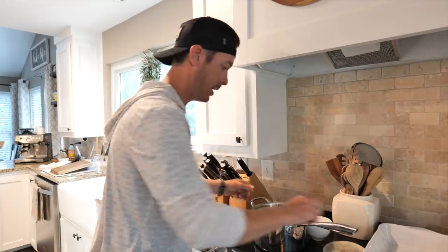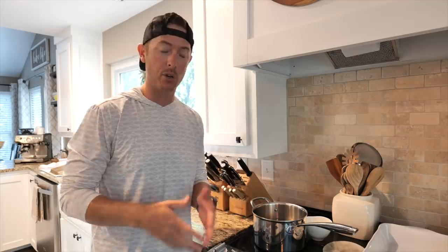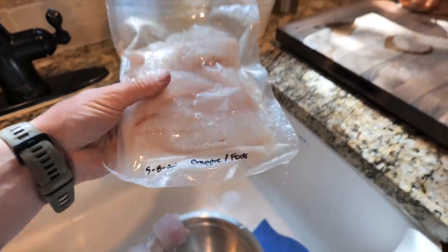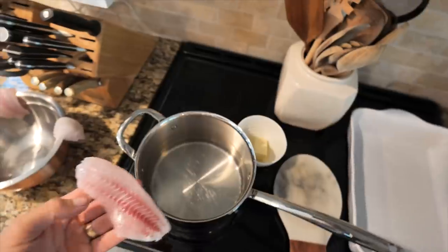So now we're gonna add our fish. And the first fish that we're gonna add is the white bass. I'm curious to see what the white bass is like. Then we're gonna add the fresh crappie, and then we're going to add the crappie that I caught last season that's been frozen. And we'll compare all three.